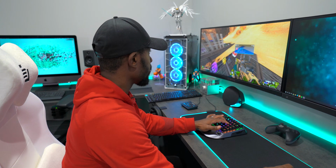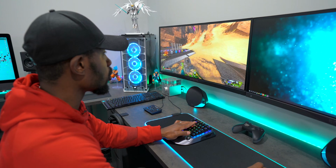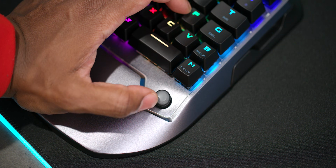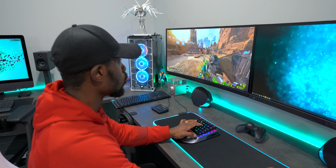So now I can go ahead and pick up some equipment. Now I can just focus on moving with the rest of my fingers, and my thumb can go ahead and pick the item that I'm looking for. It just makes life so much simpler for me.